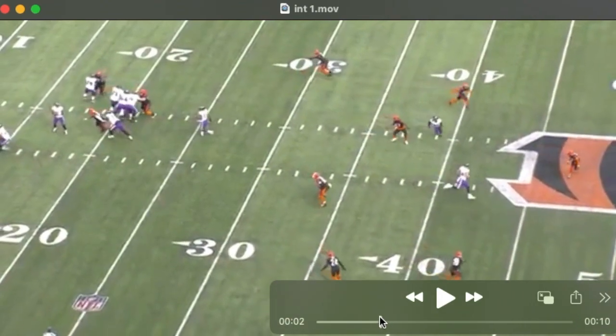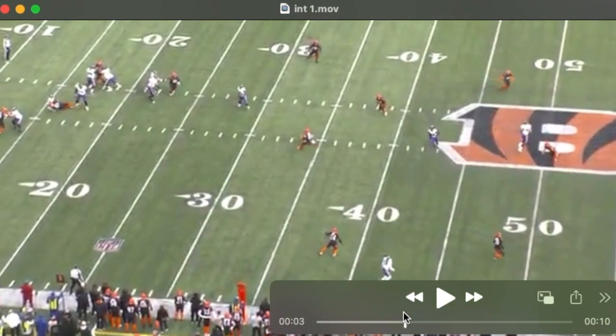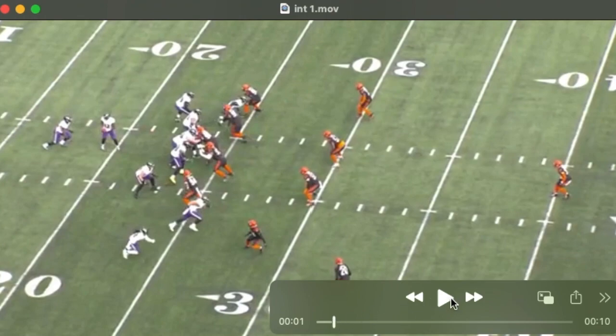Long wind up by the quarterback there. Definitely under pressure, definitely affects the throw, but he needs to be able to check this thing down. Watch it again.